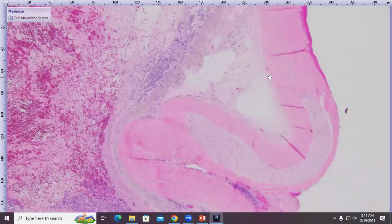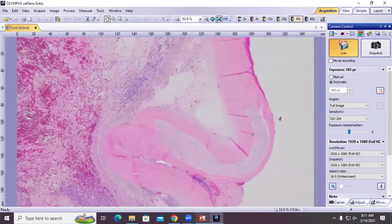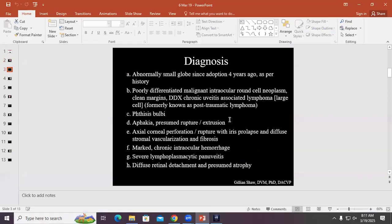I'm trying to think. I've probably forgotten half the things I usually try to say about chronic uveitis associated lymphoma. So here are my diagnoses, most of them at least. One of the more common historical facts that we usually get with these cases is that this is an eye that's been chronically abnormal. So it was abnormal since a young cat or since trauma happened or something like that. Often it's a couple of years between when the abnormality is first noticed and when the eye is enucleated and we make this diagnosis.